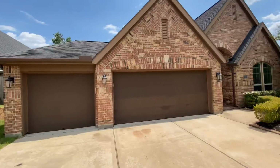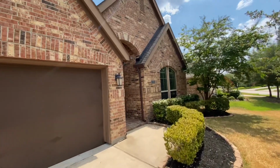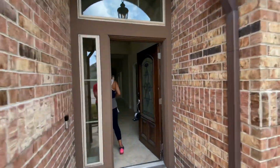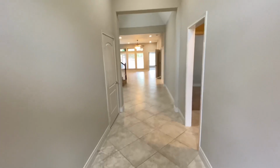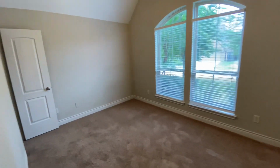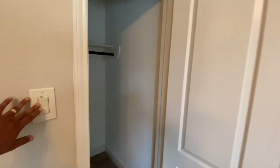All right, folks, we are at the second property. I think we are actually in Magnolia right now. Let's go ahead and take a look, see what we got. We've got a hallway here. All right, first bedroom in the front. Nice size. That's nice. I like the tile.